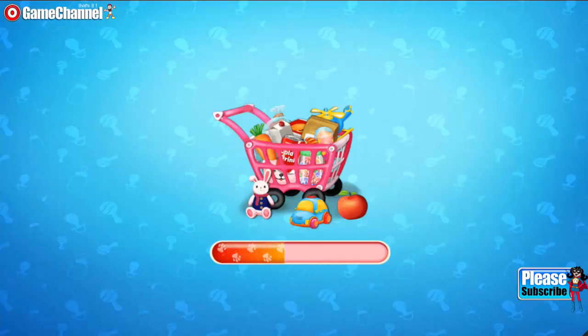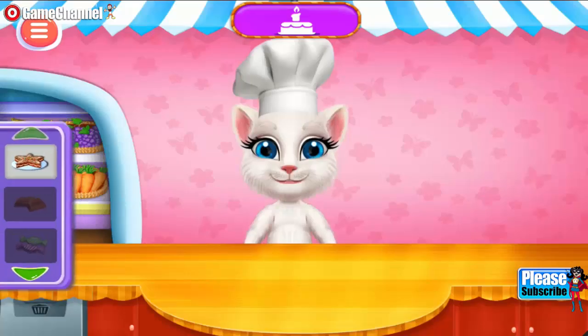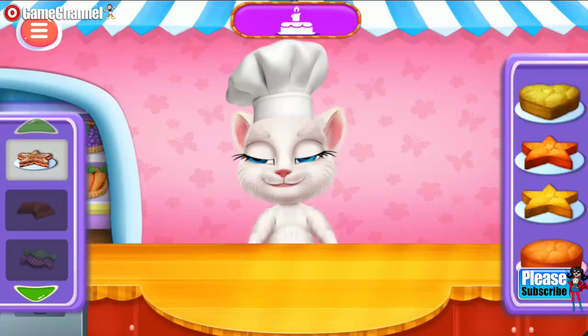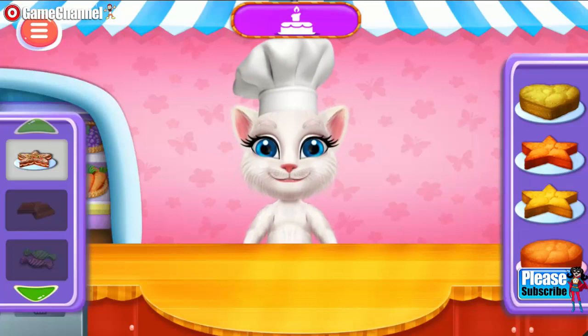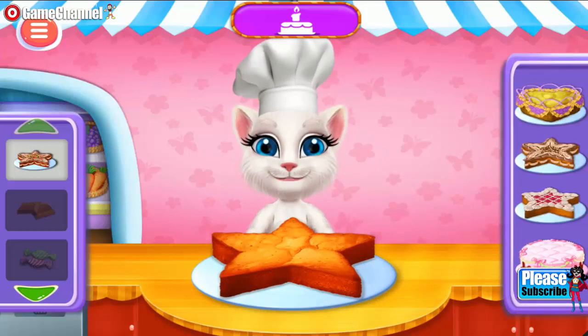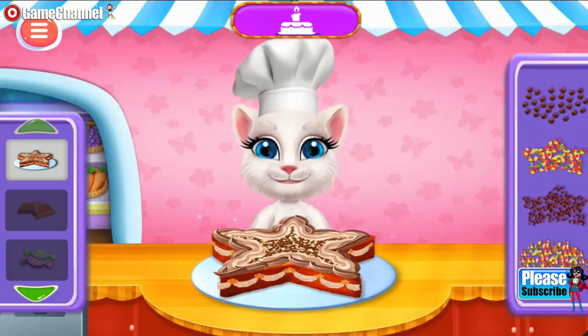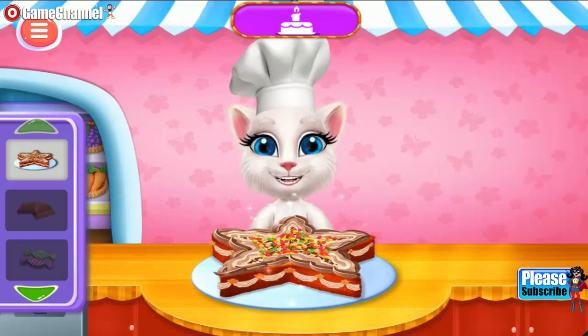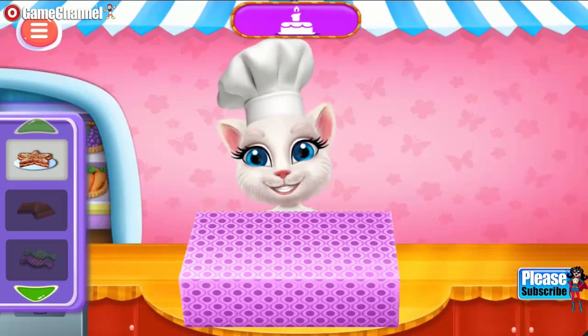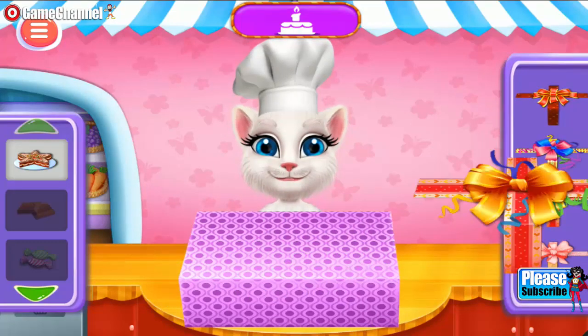Cake. Make your own cake. Select a base you love. Now let's design with your favorite. Let's choose colorful wrapper. Choose the nice ribbon.